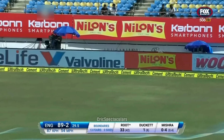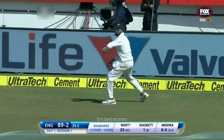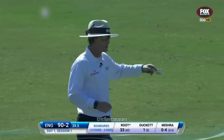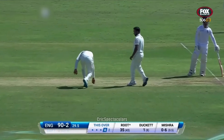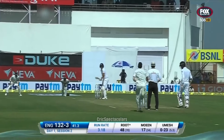Swept fine. I think he's okay there, the fielder. I think he got a hand and then his foot hit the rope. He might check it. End of Mishra's first over, 90 for 2.